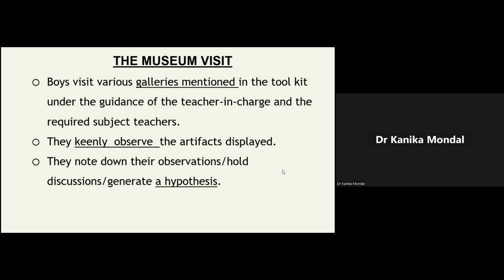The second stage is the museum visit. So boys visit various galleries mentioned in the toolkit under the guidance of the teacher in charge and the required subject teachers. They keenly observe the artifacts on display and they note down their observations, hold discussions, or generate a hypothesis.